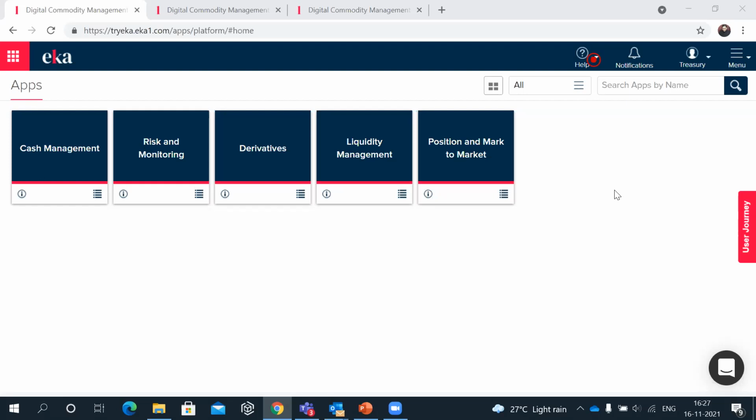What is an app? An app is a small packet of functionality, a complete, end-to-end functionality delivered to the customer so that they can consume it and complete their business process. For example, if the current need of a treasury is only to manage cash and do the bank reconciliation, they can start with the cash management app. As their need evolves, they can then buy the derivative management app or a liquidity management app, or furthermore the working capital management app as well. So it allows us to evolve the solution along with the need of the customer.